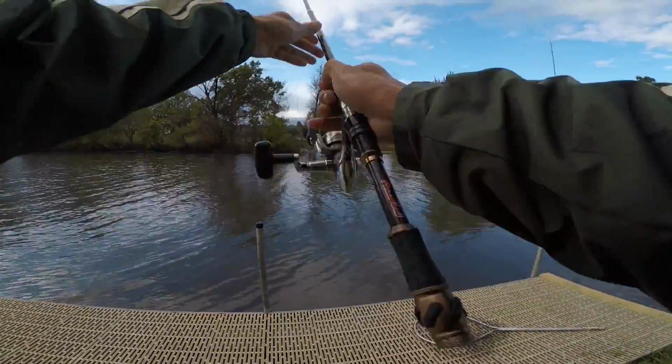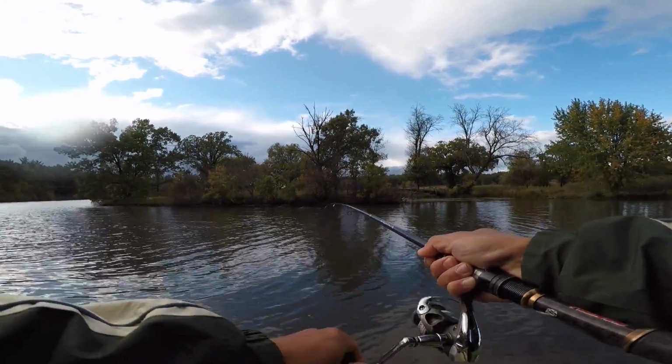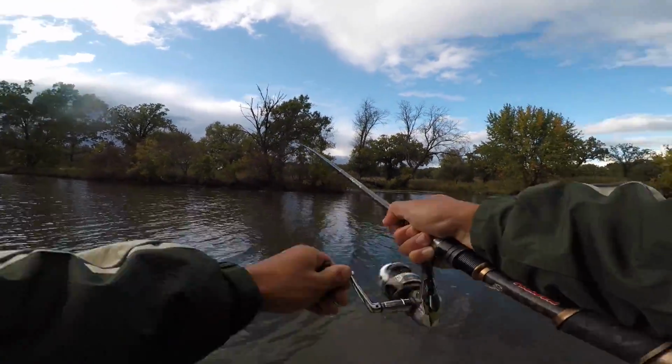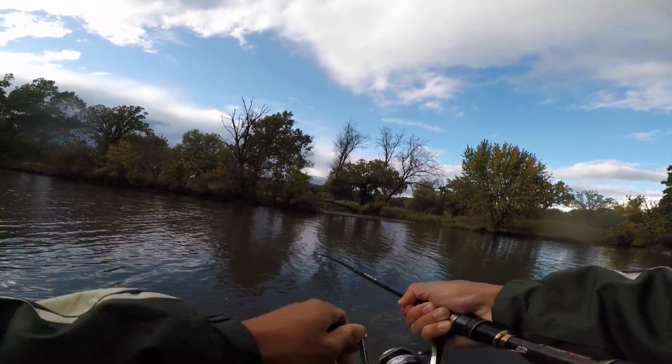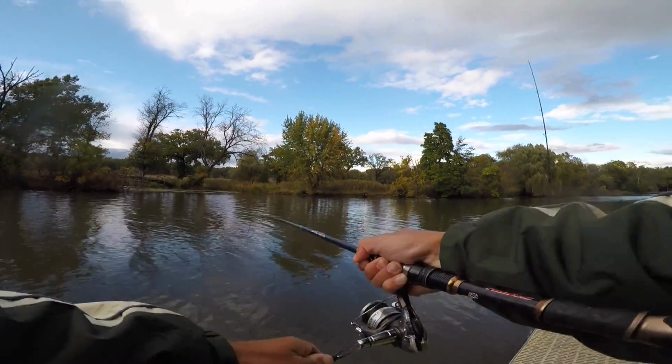Think I got a fish here. Yep, definitely got a fish. Oh, it's probably another, oh, it's not acting like a sucker. It's darting around. I think it's a bass, guys.